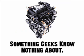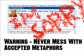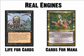And no, not like that one article I wrote, because the last place we want to go is there. No more car analogies for me. No, today I'm talking about engines as you and I know them, turning one resource into another or funneling an advantage from one card to another.